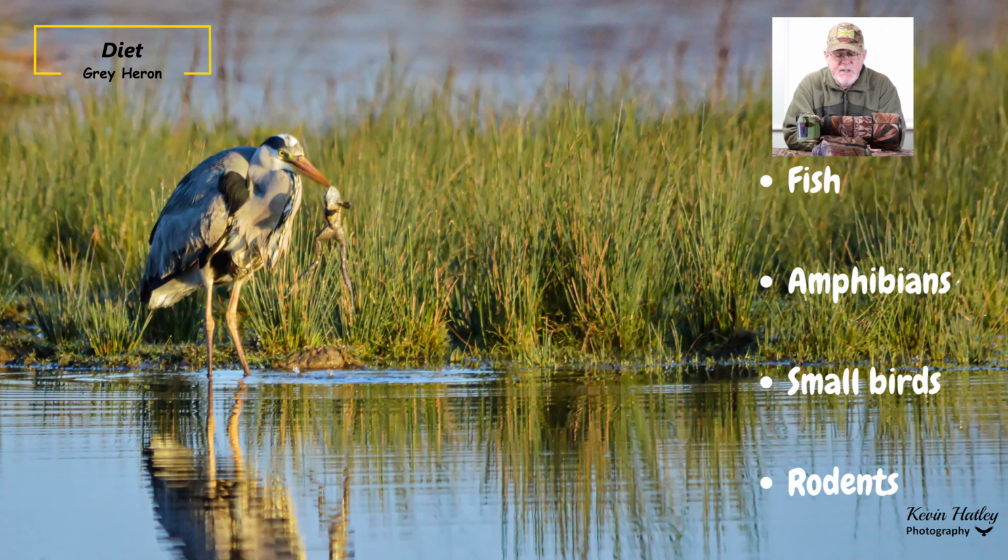Okay, so what do the herons eat? Well, herons will mainly eat things like fish, amphibians. They will also take small birds, voles and rodents, and I'll show you a picture that completely amazed me at the end of this section, just of what they're capable of actually eating.